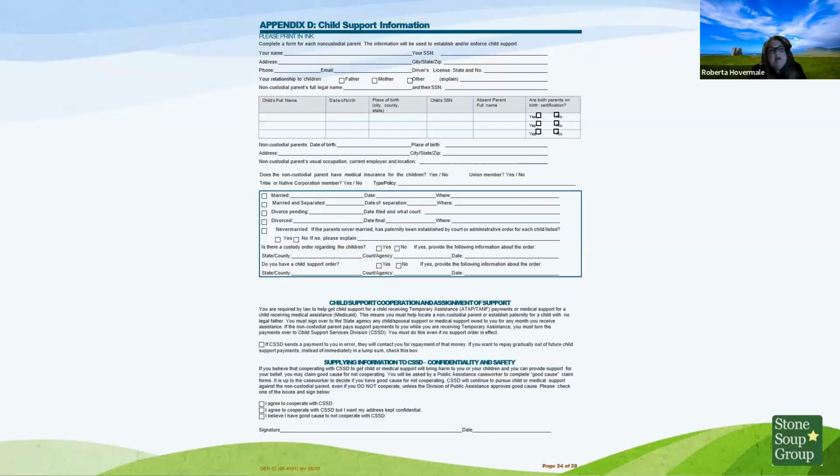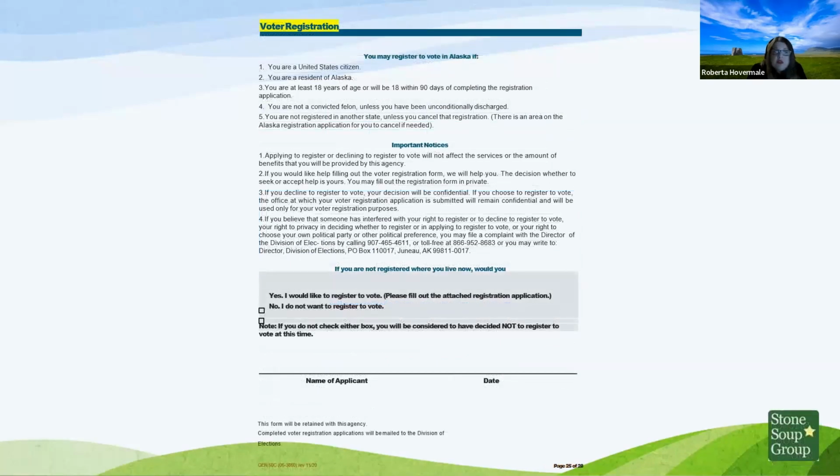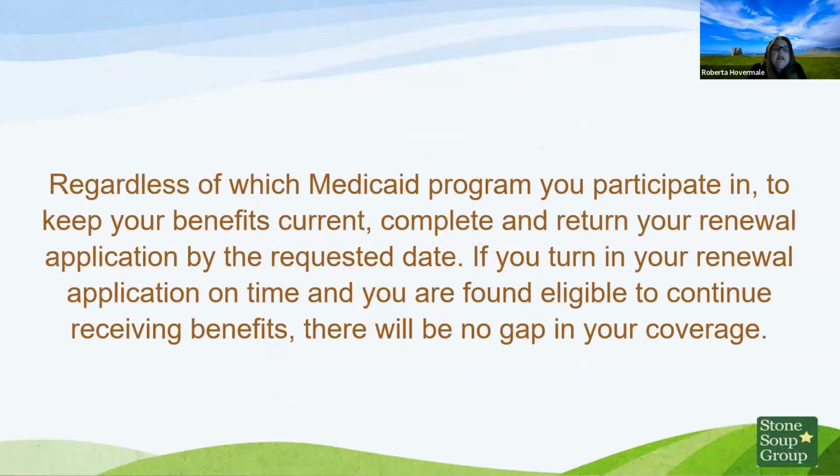And then if a family is applying, or an individual who has child support information, this is where it would go. And then voter registration, again, is on this page. And then these are a listing of the public assistance offices. And regardless of which Medicaid program you participate in, to keep your benefits current, complete and return your renewal application by the requested date.